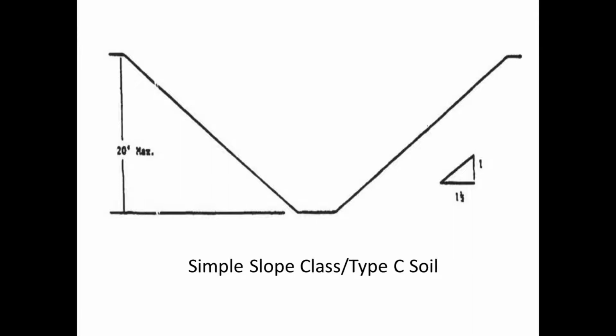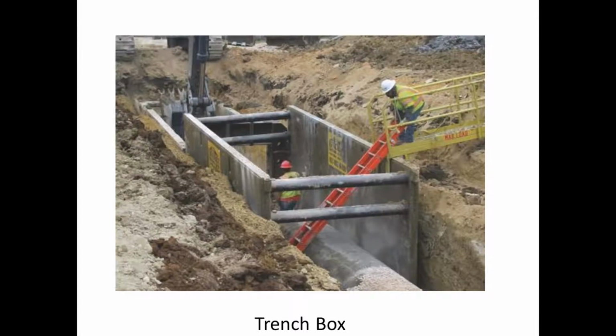And again, we want to point out that this sloping, benching, and other things we're going to look at only come into play if someone is going to enter the bottom of that trench to perform work. That's the only time you have to do that. What we're looking at here now is a trench box. Obviously, there wasn't enough room to slope back. It wouldn't matter if this was A, B, or C type soil.